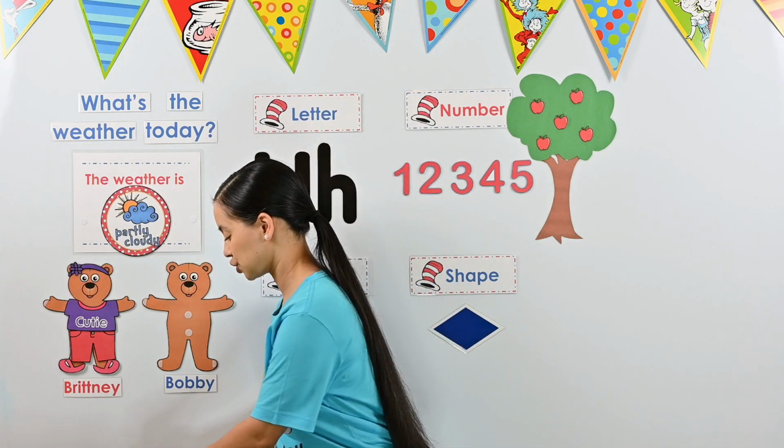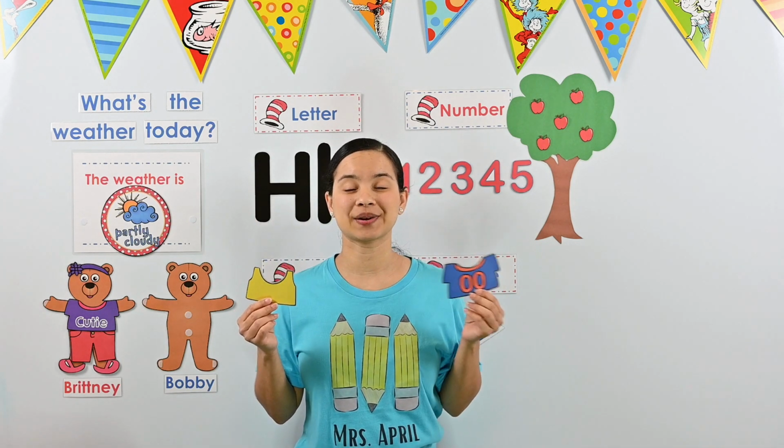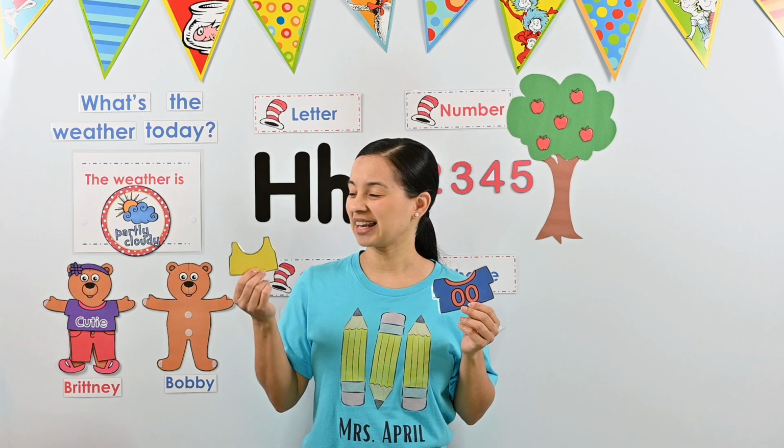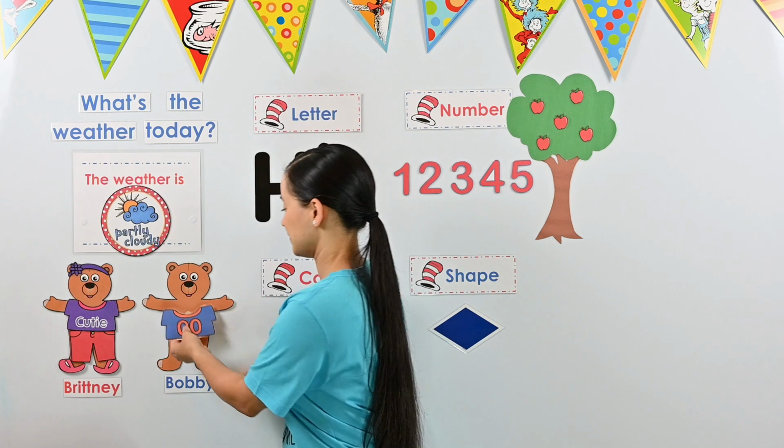Bobby needs help picking out a shirt. Which shirt should Bobby wear on a cool day? Should he wear a muscle shirt or a regular t-shirt? If you're pointing to the t-shirt, I agree. I like to wear muscle shirts when it's hot outside, but today is a cool day, so Bobby should probably wear his t-shirt. Let's put the t-shirt on Bobby.